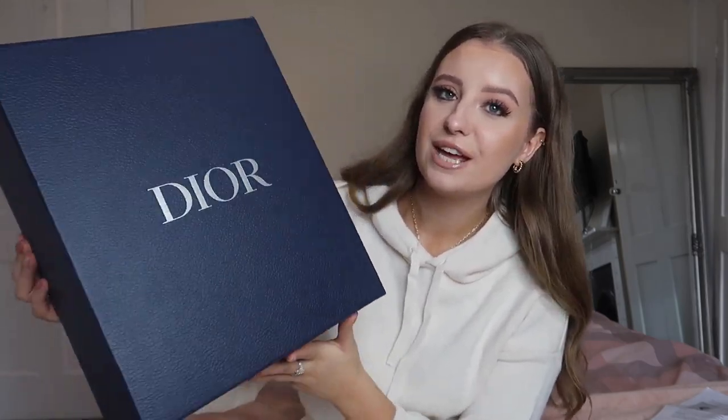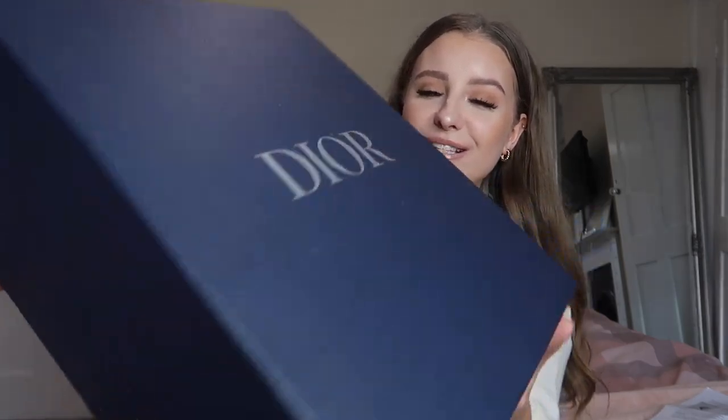So here is the box that they came in. Again, what an insane box. Basically looks like the real deal. Really, really good quality box as well, and I love the fact it's got the Dior on it. I just feel like even that, just to put somewhere in your room, is nice to have. Looks a little bit luxe. So that is the box that they came in.